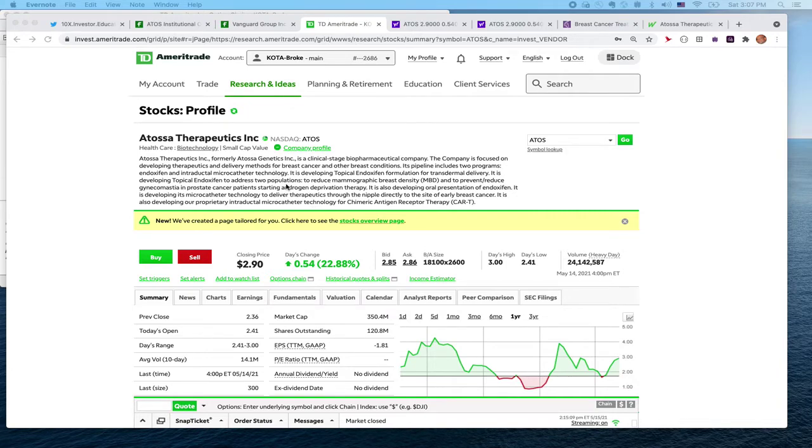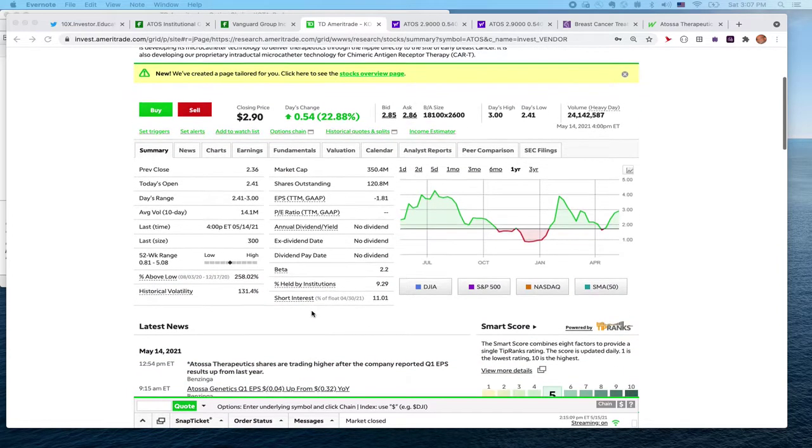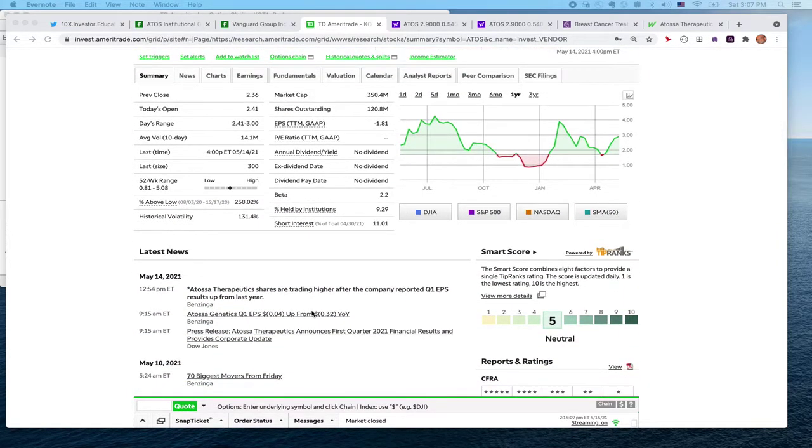Atossa Therapeutics. As you can see here, the stock went up by almost 22% last Friday on last quarter results. One potential reason is that the earnings per share estimate was 32 cents negative, and actually they did much better with only 4 cents negative, which means they burned a lot less money this quarter.